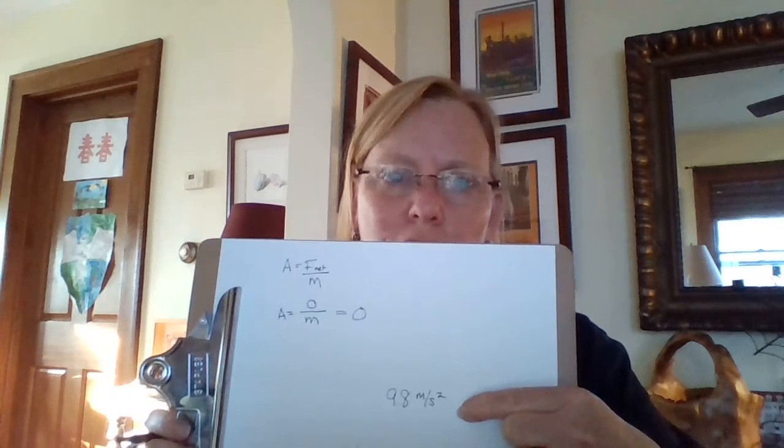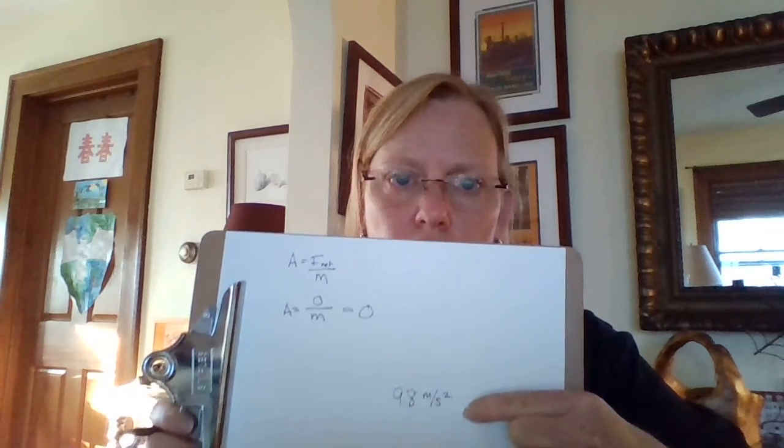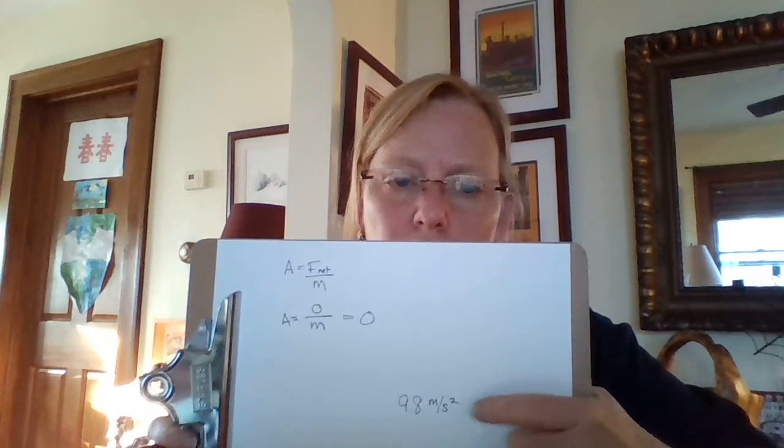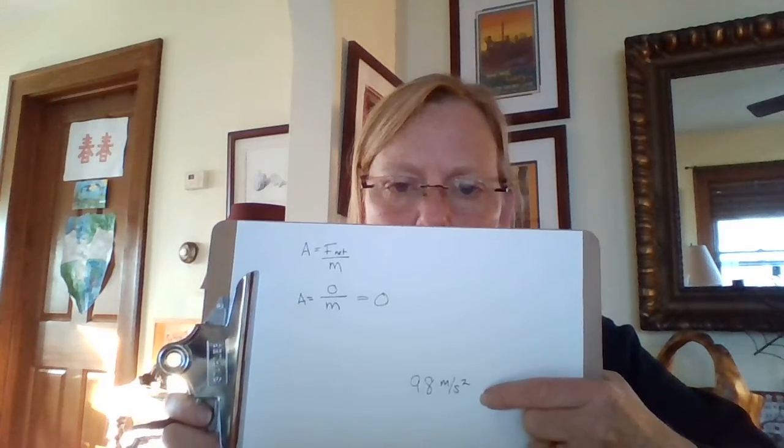There's one other thing that I want to clear up. When I've been giving you problems, much of the time you have been assuming that acceleration equals 9.8 meters per second squared. Okay? 9.8 meters per second squared is one special case of acceleration. That is the acceleration due to gravity on Earth acting on an object. So acceleration equals 9.8 meters per second squared whenever we are talking about dropping something, free fall. Then acceleration is 9.8 meters per second squared.